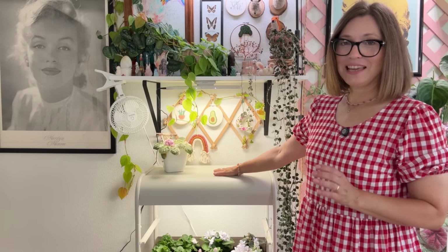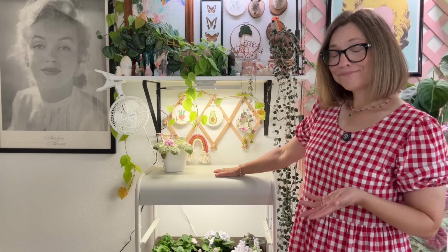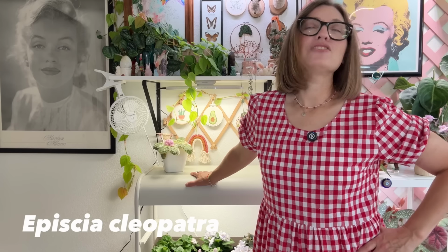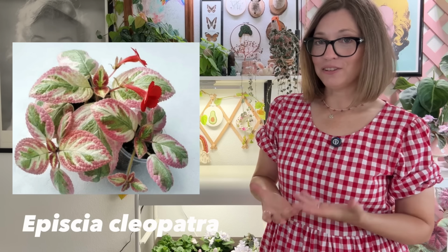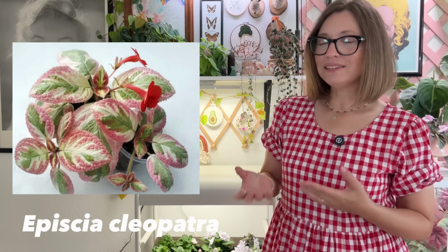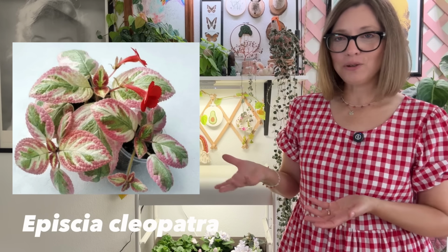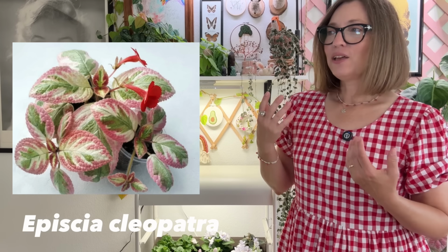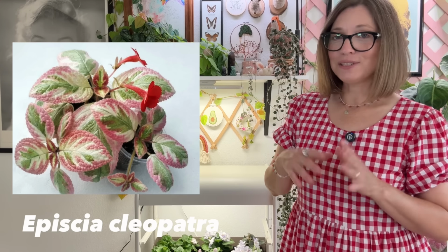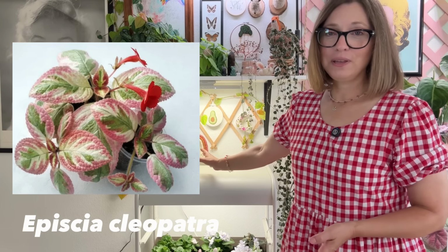Okay, this is going to kind of change because I did order a new plant. I have a new plant on the way. I forgot to look up the name again. Gosh, the name will be on the screen, and also a picture of what the plant looks like. So this is the Cleopatra. It's a beautiful pink and green plant related to African violets. So it's going to fit right in. So I am going to be putting that one up here at the top.